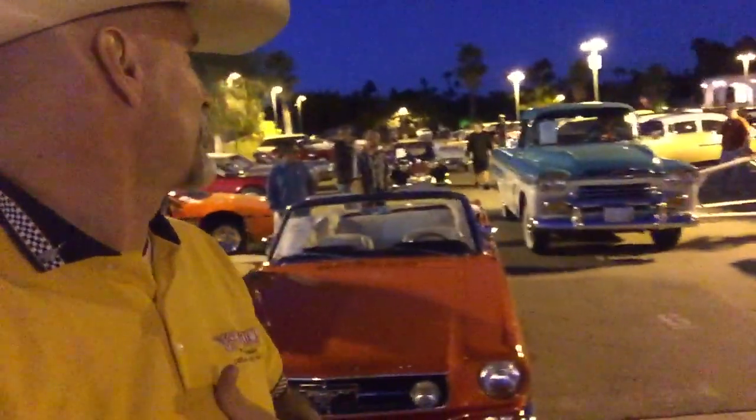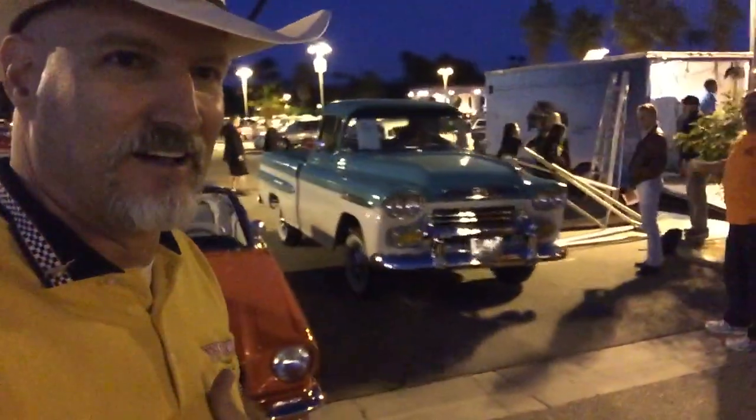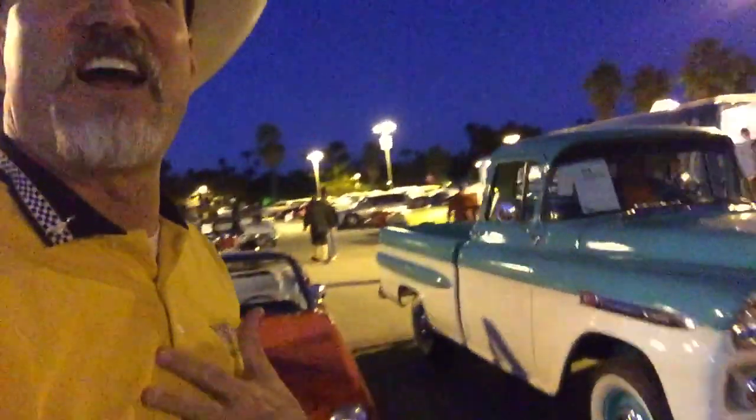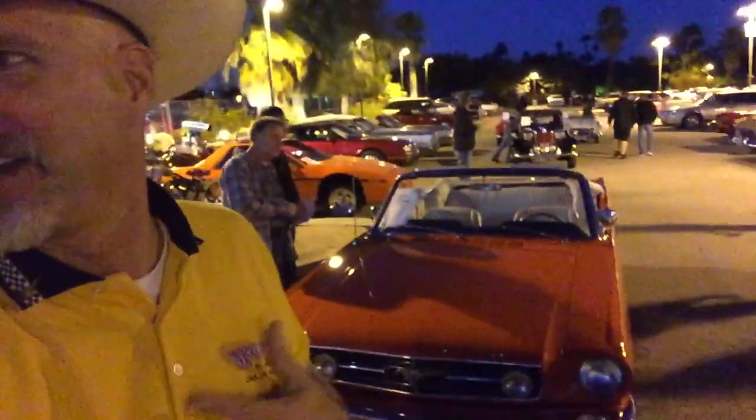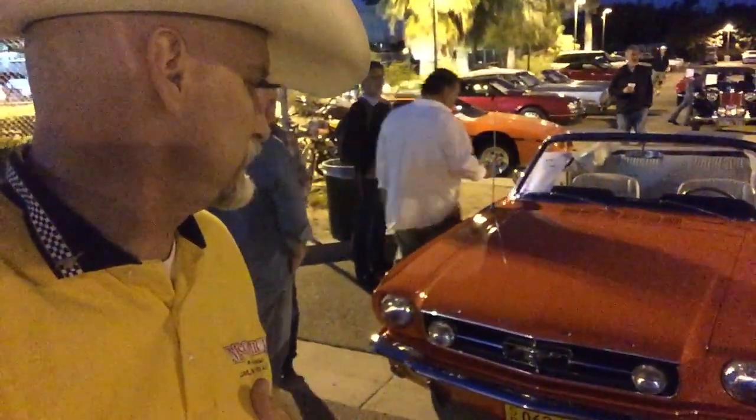There goes a Chevy truck going by. Get it. That was scary. It was a metal pipe right next to the car. But we're gonna see what this car demands and we'll find out. Oregon plates.